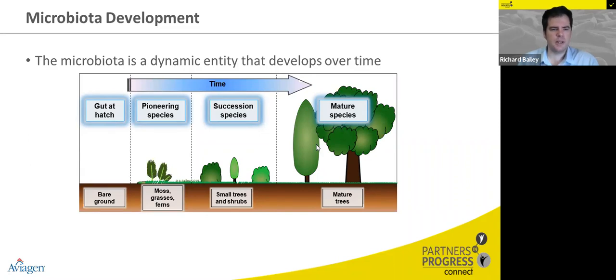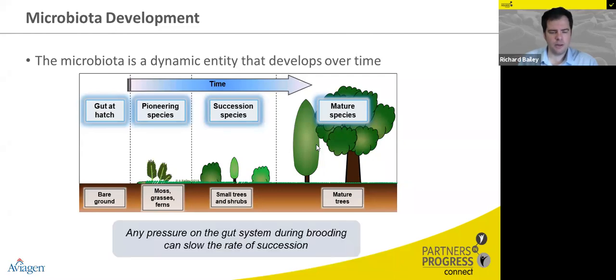At hatch, the gut is relatively sterile. When the bird comes out of the egg onto the farm, it starts to take in bacteria, which are the pioneering species, which start to set up the gut. We then go through stages of succession as this bacterial community becomes more complex until finally we get to the mature stage. Typically, this will take 7 to 10 days, but it can take longer. Any pressure on the gut system, any stress, poor feed quality, things like that, will inhibit the development of the microbiota, and so it will take a lot longer.